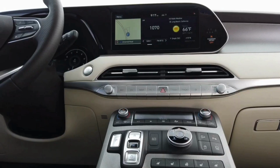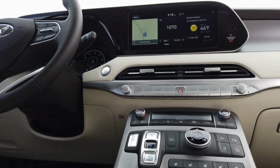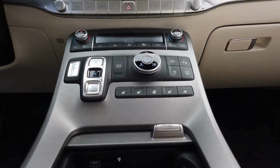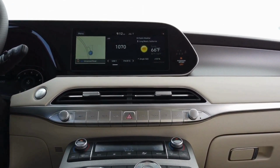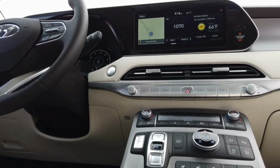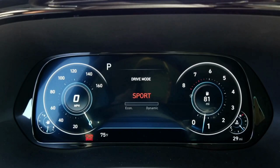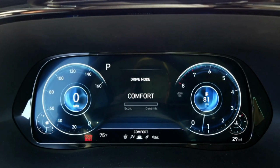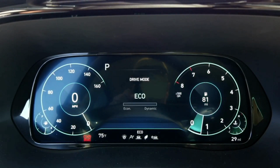An 8.0-inch touchscreen infotainment display, with Android Auto, Apple CarPlay, and Bluetooth connectivity, is standard on SE and SEL trims. A 10.3-inch display is optional on the SEL, and standard with the Limited and Calligraphy. And numerous USB ports are spread across all 3 rows. Palisade is equipped with several collision avoidance and mitigation systems, as well as adaptive cruise control that operates down to a stop.